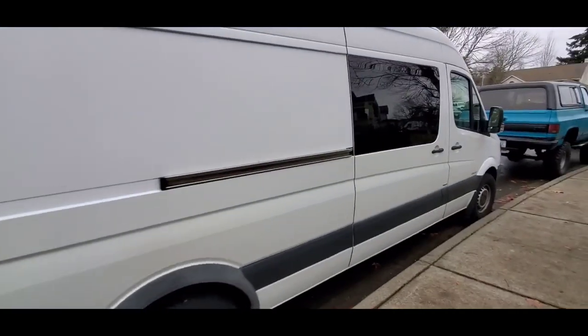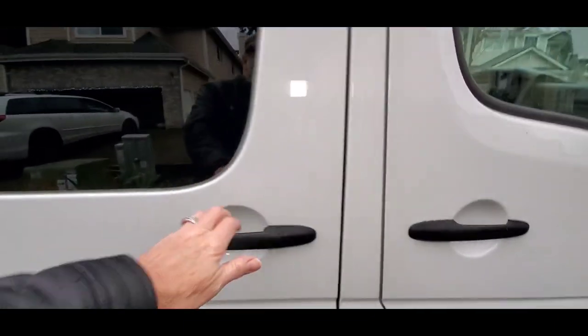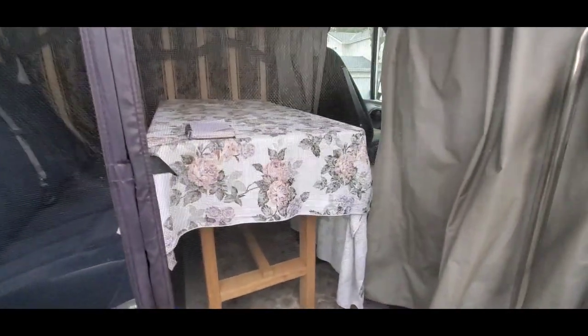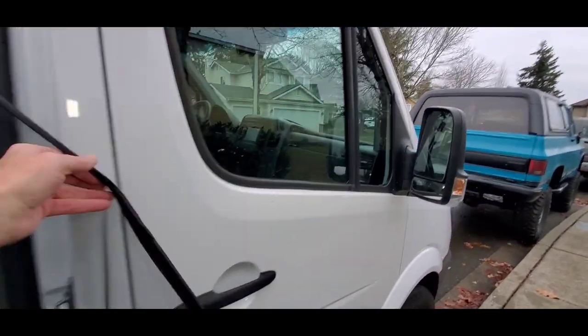Okay, let's go on the inside. This is gonna blow your minds. This guy built this all by himself. Look at that. Got a bug screen. Magnetic. Oh.